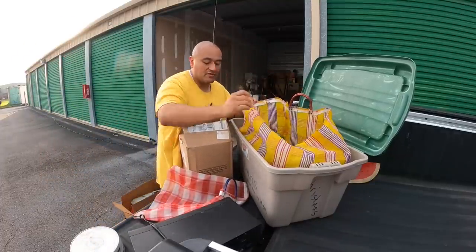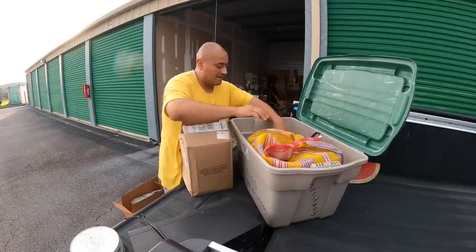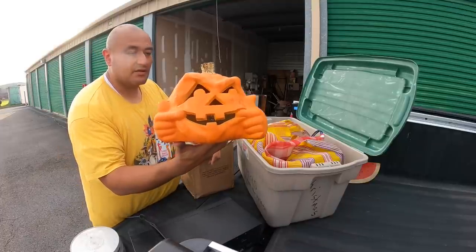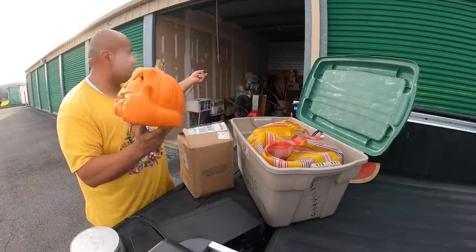So I'm going to put that back in here. There's 2 of them in here like that. I put this in here to separate them so they don't bang up. I thought this was such a neat little decoration. You know, I thought it was really cool. So I picked him up. Matter of fact, I'm going to plug him in right now to see if he works.